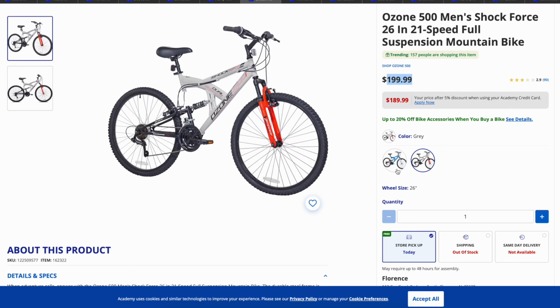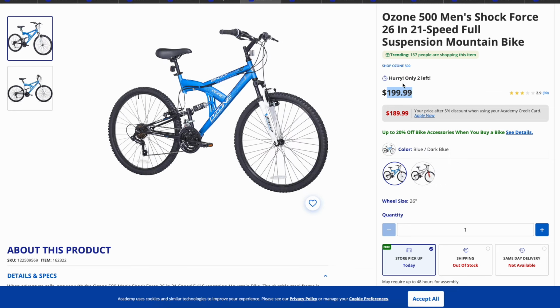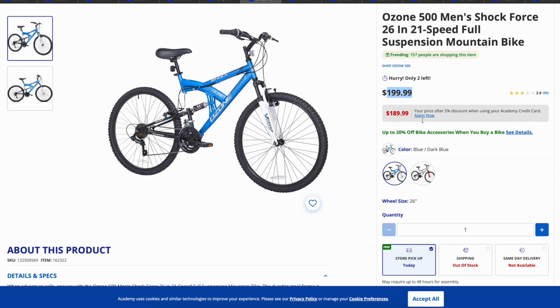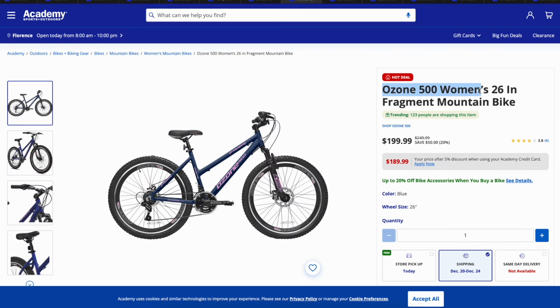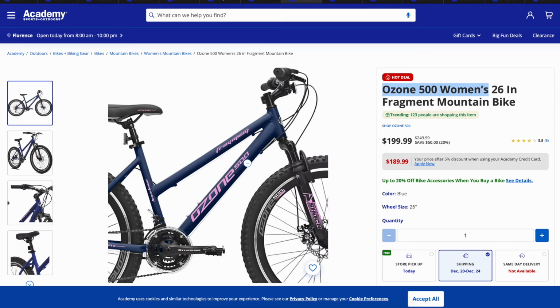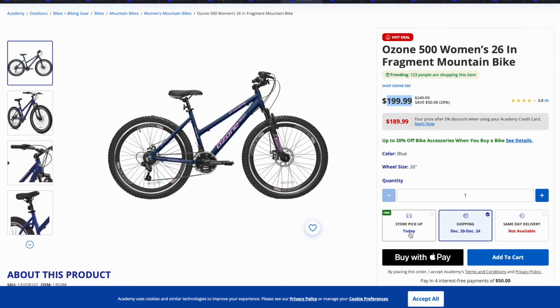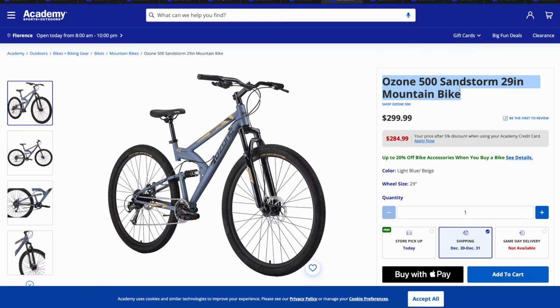$199.99. Let's see, 2 left, and then it looks like maybe they've transitioned color-wise, because this second color doesn't have limited color availability, but both show out of stock for shipping. So there's another purchase option if you're shopping at Academy. The Ozone 500 Women's 26. Again, the step-through design. There is some pink trim on this. $199.99. Available for both pickup at my local store and for shipping in time for Christmas. And I just noticed they take Apple Pay. Double bonus.